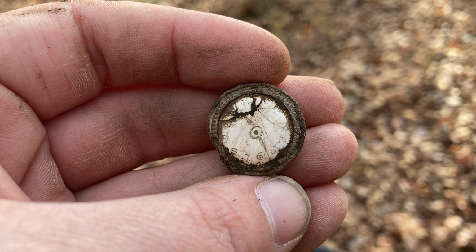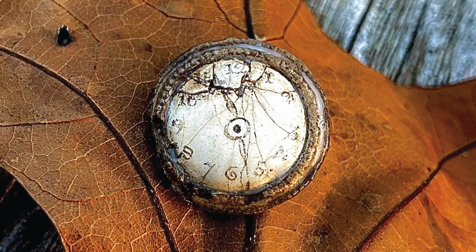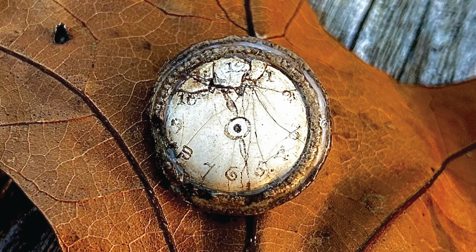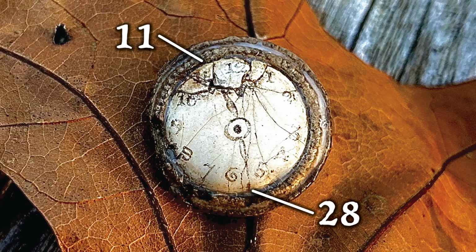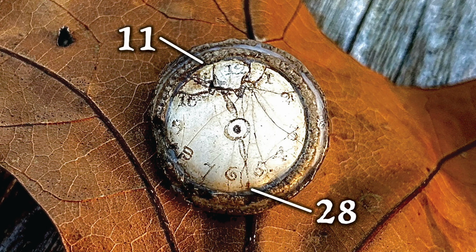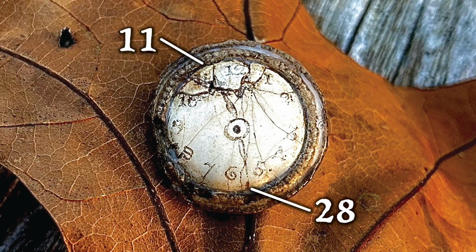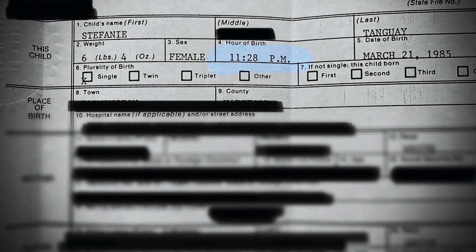Oh, it signifies an important time, all right, but little did I know that the frozen time painted onto the face of this piece would hit so close to home. Once I carefully cleaned this up and sealed it for preservation, it became clear that the time read 11:28. Now, I knew I was born in the final minutes of March 21st, to the point where I easily could have been born the next day, but I couldn't remember the exact time. So, for my own amusement, I grabbed my birth certificate, and that's when my jaw hit the floor.